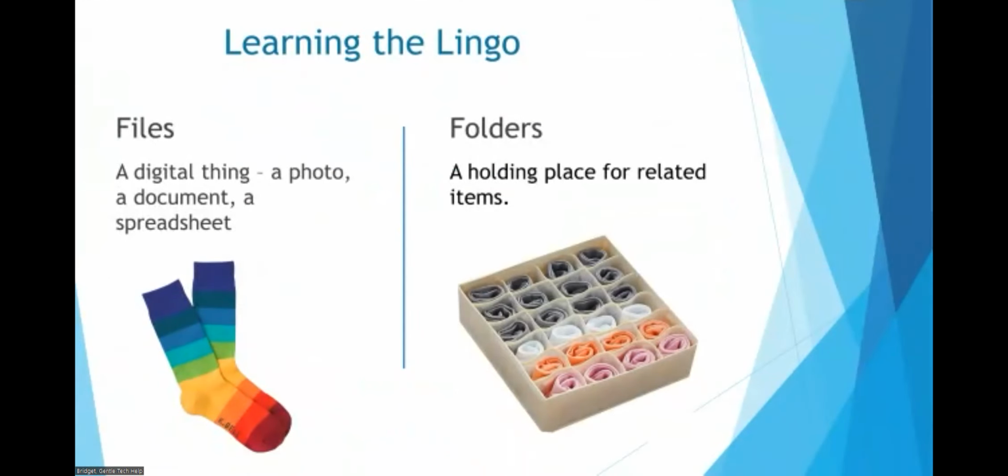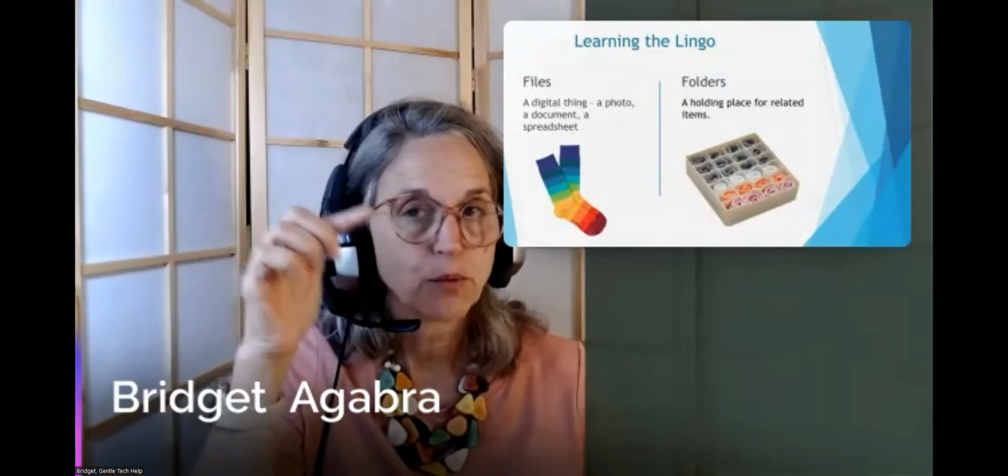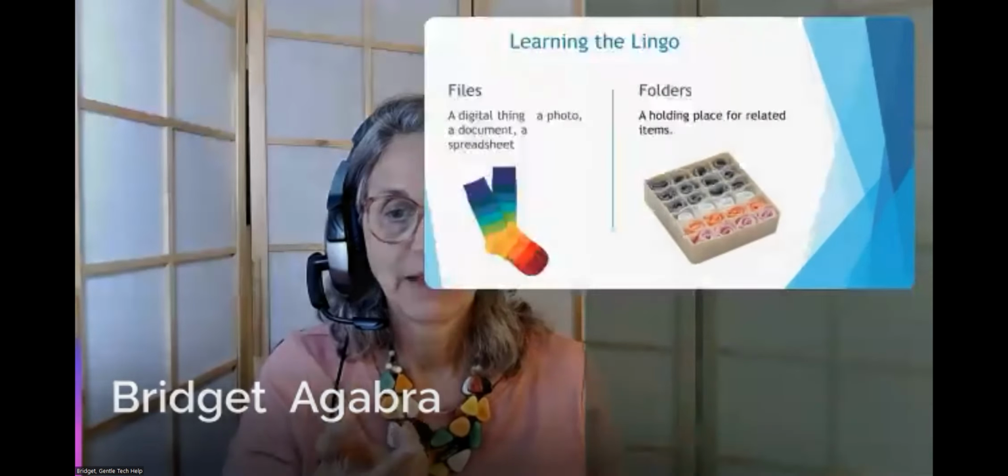So, starting with learning the lingo. I don't know who decided to name things files and folders, because they just sound the same. So in computer speak, a file is a thing. A file is like a digital photo or a document or a spreadsheet. Now, in the real world, a file holds things. In the digital world, it doesn't hold things. The file is a thing, all right?